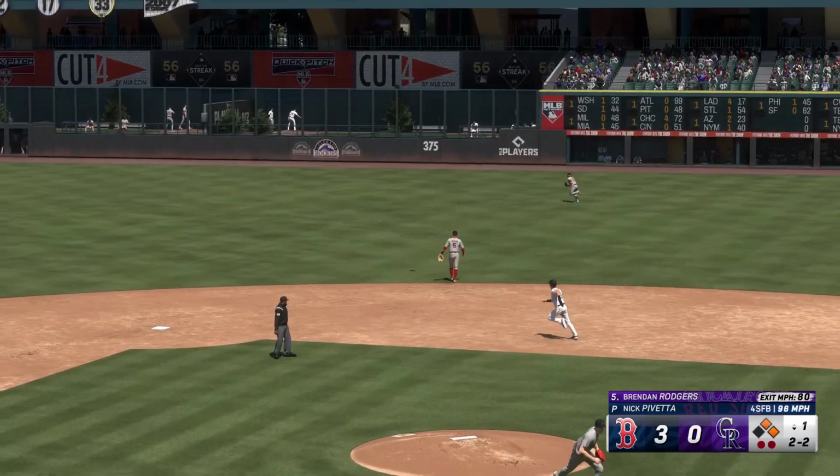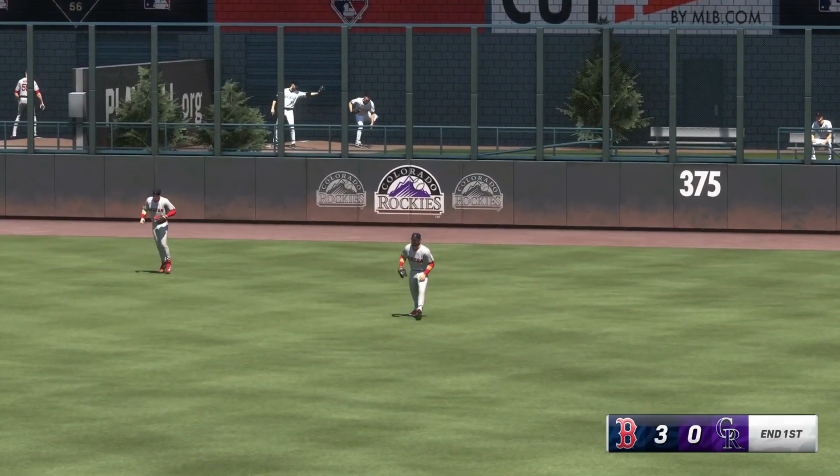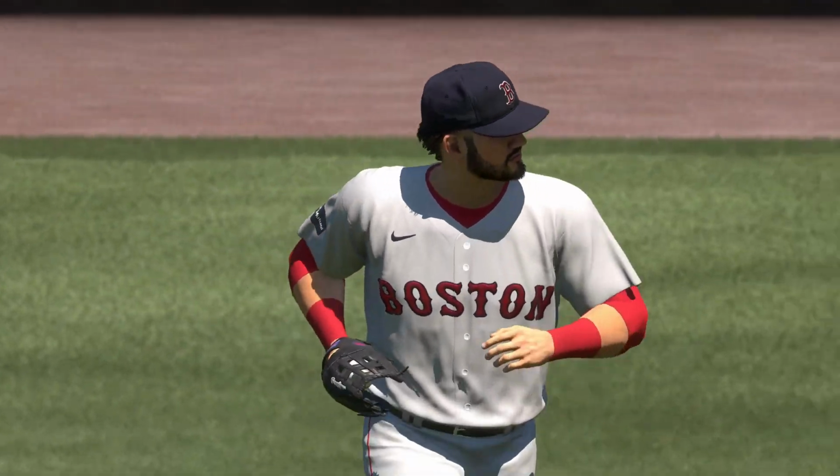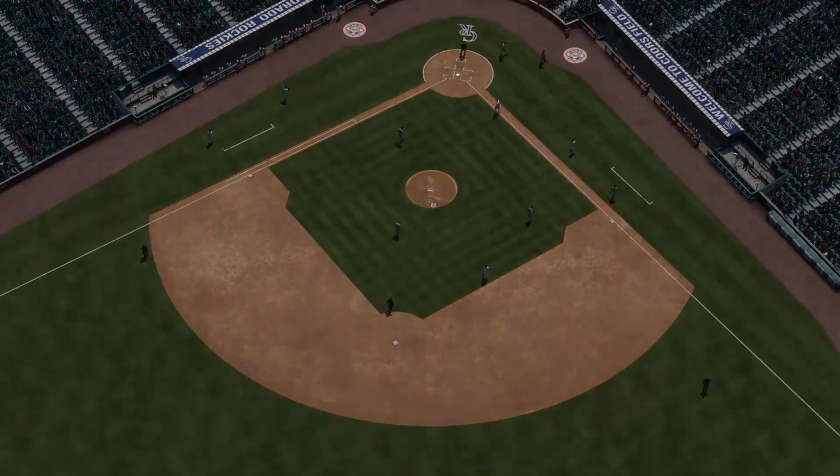And that one is lifted in the air. Abreu snags it on the run. 2 left for Colorado. They trail in this one 3-0.